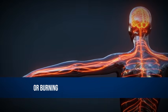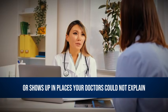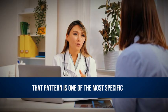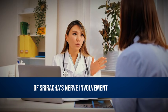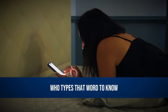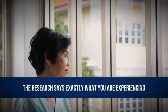If your numbness or burning is worse on one side of your body, or shows up in places your doctors could not explain, type the word "patchy" in the comments. That pattern is one of the most specific signs of Sjögren's nerve involvement that exists. And I want every person watching this who types that word to know, you are not imagining this. The research says exactly what you are experiencing.